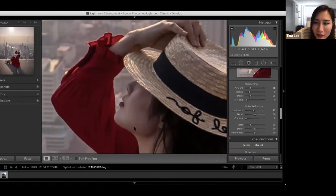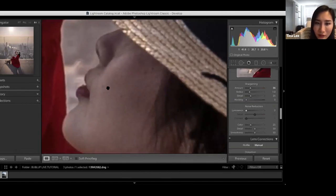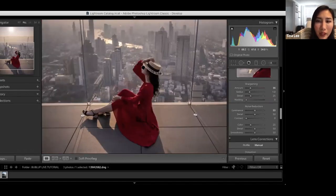So look at these details here. No noise reduction. If you look, there's a good amount of noise on my face. But with noise reduction, it blurs out the noise. Okay, that's pretty clear, right? But what noise reduction also does though, it can make your subject a little bit more blurry. So be careful when you're using noise reduction.